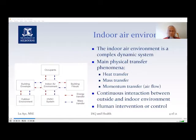As you can see from this diagram, the indoor air environment is affected by several things. For example, HVAC system, occupants, building fit outs, outdoor environment. And these things are interacting between the outdoor and indoor environment. And we also have our intervention and control. So this is a complex and dynamic system.